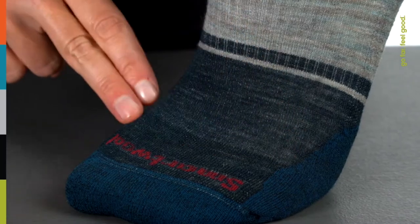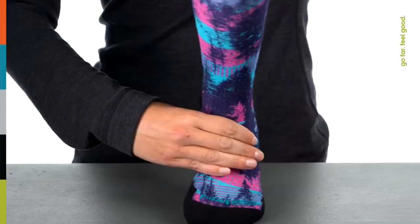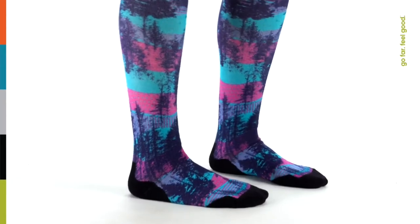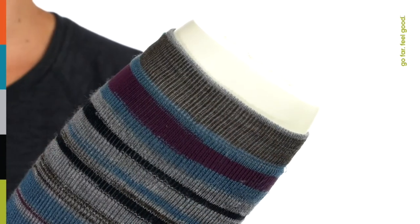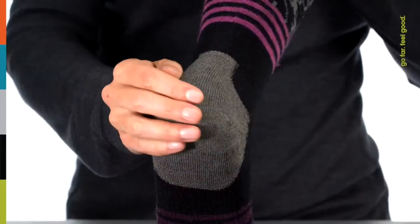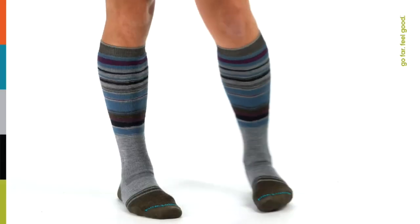Smart Wool snow socks are loaded with technologies designed to keep you on the mountain longer. An open mesh pattern on the top of the foot helps reduce constriction to keep toes warm. Our 4-degree elite fit system and elastic arch enables a locked-in fit and helps prevent hot spots in snowboard boots. And a wider elastic welt at the top of the sock helps keep the socks up without digging in during long periods of wear.